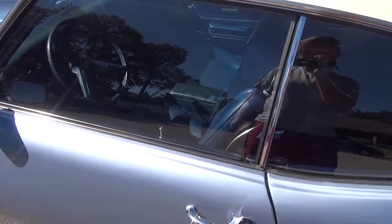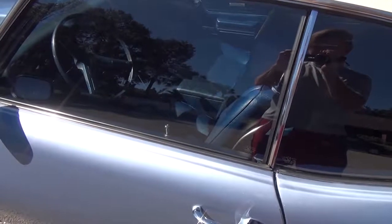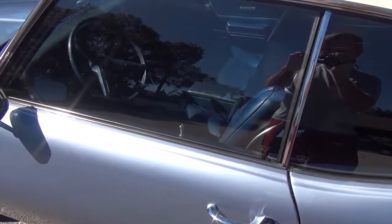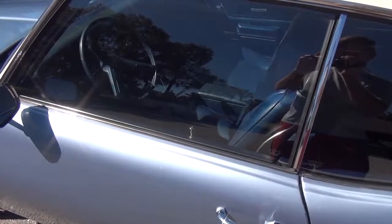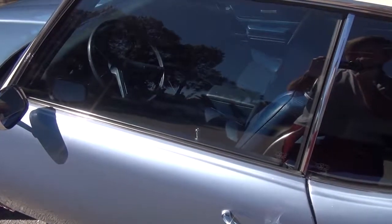Okay, we're going to open up the door, look at some of the interior things, and operate some of the options. The car had a nice set of options from the factory. I do have the PHS, but it has had quite a few options added to the car by the original and second owner. So we'll see how this goes.